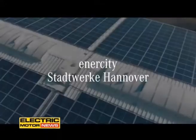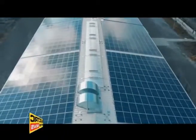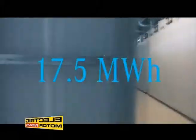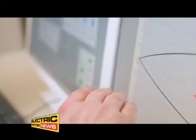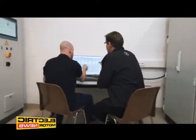Europe's largest spare parts storage facility is in Hanover. More than 3,000 modules there provide a total capacity of 17.5 megawatt hours. This is enough to meet the daily power consumption of around 3,200 households. With an output of 14 megawatts, fluctuations in the power grid can be balanced in a matter of seconds.